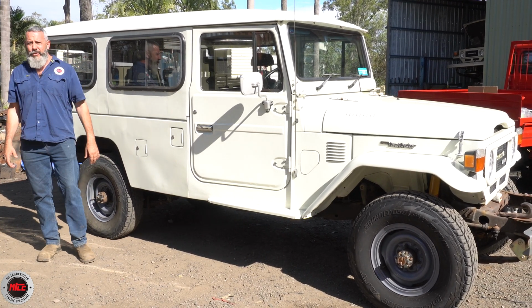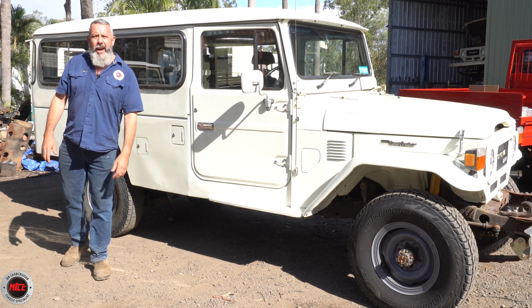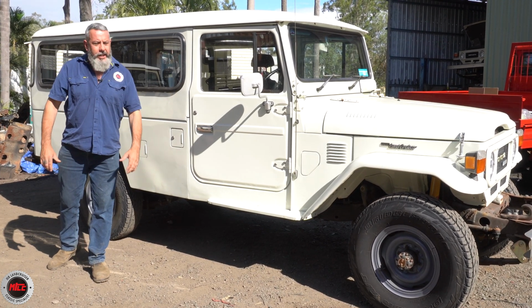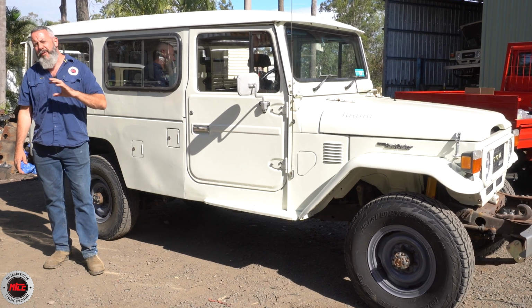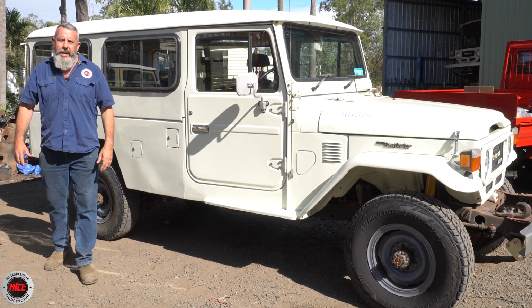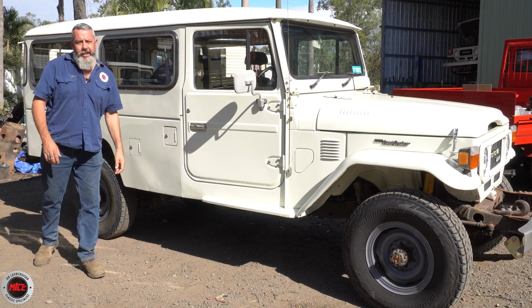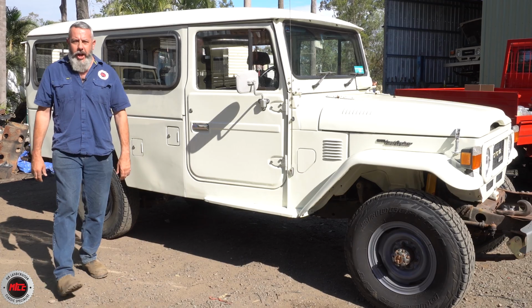There's about 20 cars registered. I think there's more, but a handful of them get soft and drop off towards the end. But this one's going to be on it, so there's going to be lots of content. I'm going to do lots of photos and a bit of video while we're gone and show the other 40s that are going. But for today, check out this 1984 HJ47.